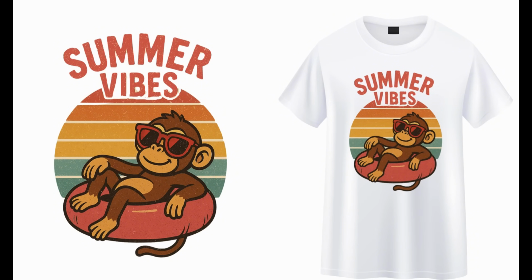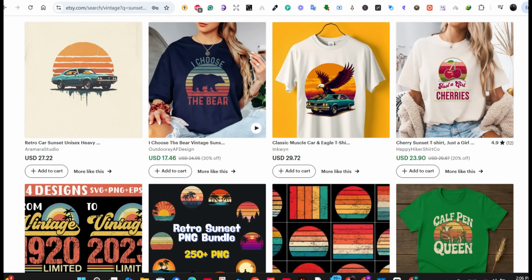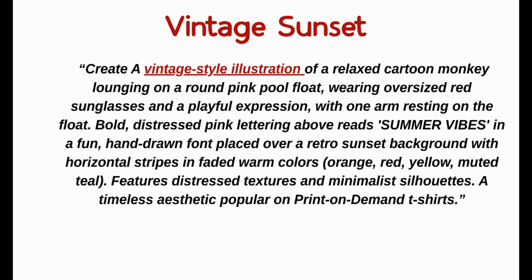The vintage sunset style combines retro appeal with modern minimalist. Notice the horizontal stripes in fading warm colors, creating that classic sunset backdrop. So this aesthetic has been trending strongly on platforms like Etsy and Redbubble. The prompt focuses on distressed textures and silhouette that work well across different product types. This style has impressive staying power because it balances nostalgia with contemporary design sensibilities, a sweet spot for POD sales.